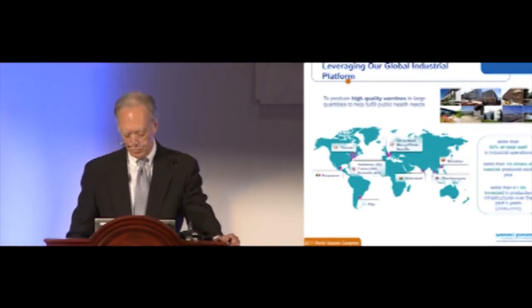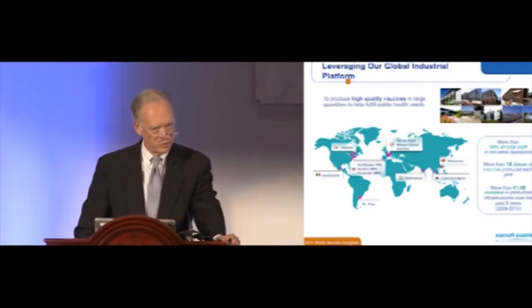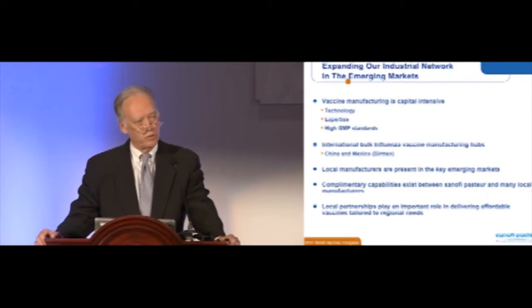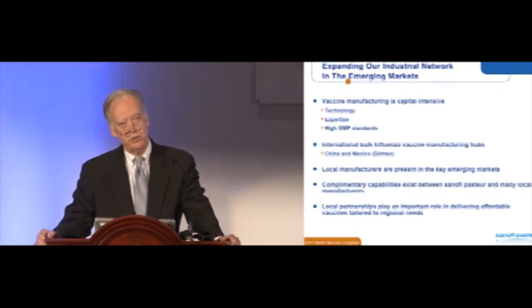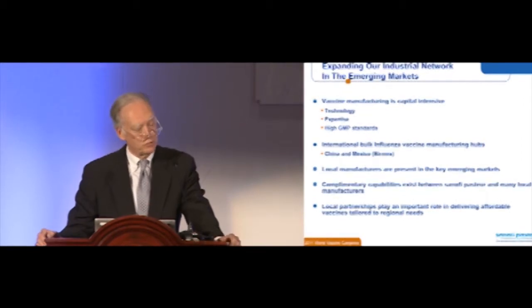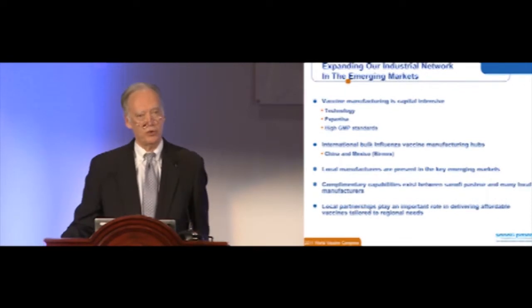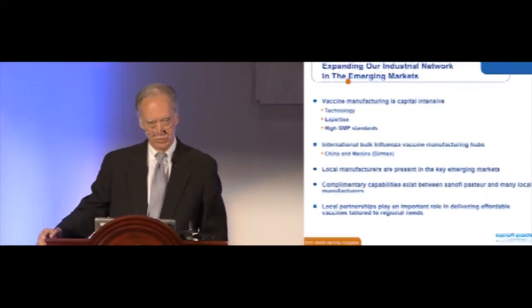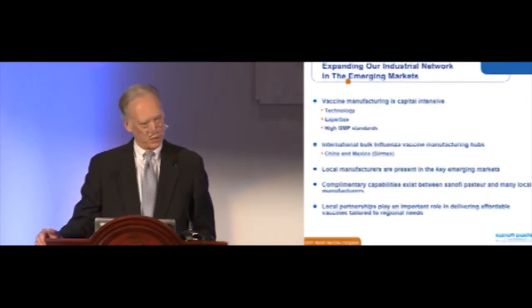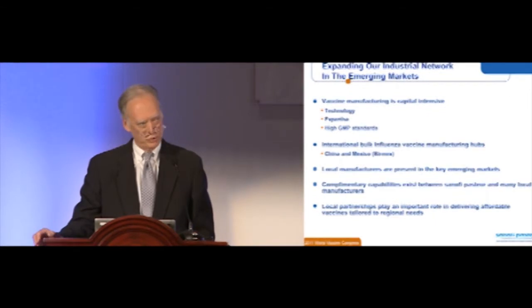Now, this is our basic footprint that we work from at the present time, but it's not sufficient to do what we'd like to do. We want to expand our industrial network because we know that in order to get vaccines to people, particularly in the emerging markets, we're going to have to expand that footprint. Vaccine manufacturing is capital intensive. There's no way to walk away from this, and I'll show you a number in a minute that will make that very clear. It's hard to get the technology, it's hard to find the expertise to make sure that it works, and it's hard to continue to meet the ever-changing GMP standards, so it's challenging.